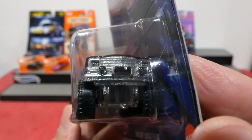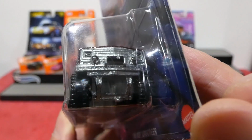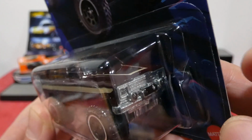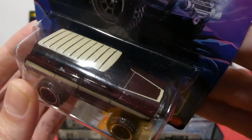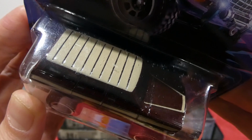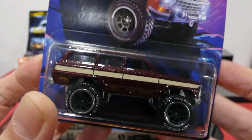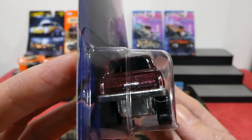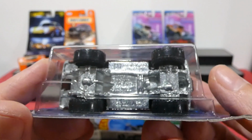Around the front there we actually get headlight details, fog light details, and is that like a winch painted there as well, possibly? Possibly a winch there. I think that's what that's supposed to be. Very nice. Also has that same color over the roof and a little stripe on the bonnet there as well. And around the back there we also get the rear painted light details. And this one here is also a metal body and a metal base.